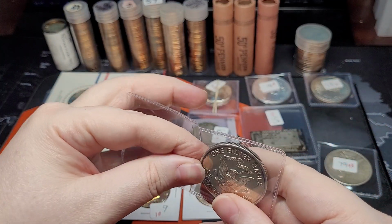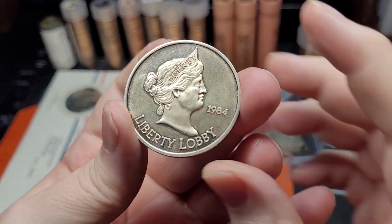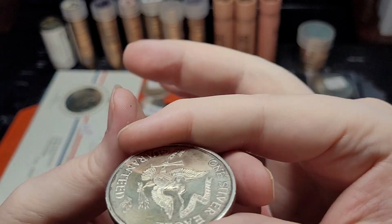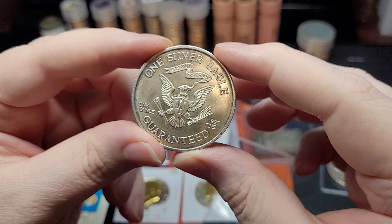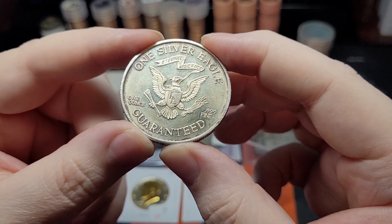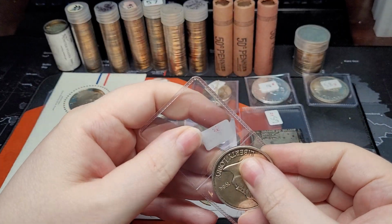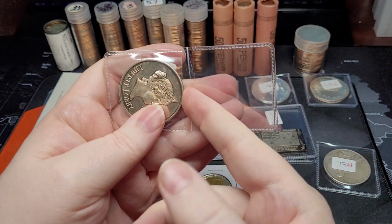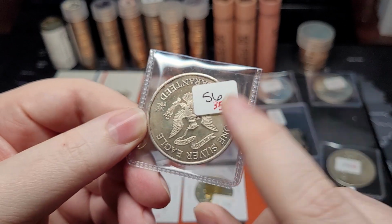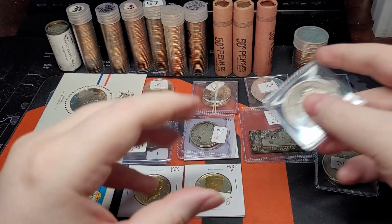Same with this. This is from Liberty Lobby, 1984. And the reason I got this one is because that's my birth year, 1984. So I paid a little more than I would normally on other rounds, 1 ounce rounds. But I like to collect my birth year on stuff like that. I paid $35 on that, and they go for about 35 to $36. So I like that a lot.